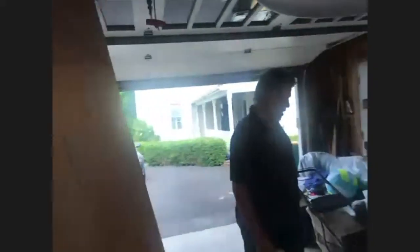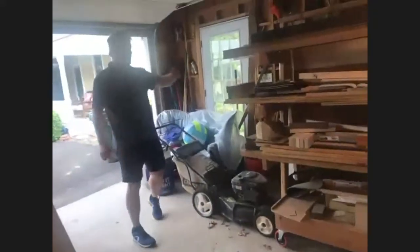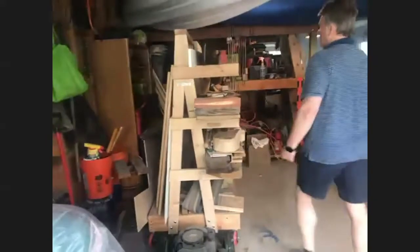So this is the garage piece, and as you can see, I haven't left much room for cars. But first thing I wanted to show was actually, if you come down here, this is sort of like the wood rack that I built. On one side, I keep the plywoods and the flat stuff leaning against the side, and then we've got the shelves for the wood.